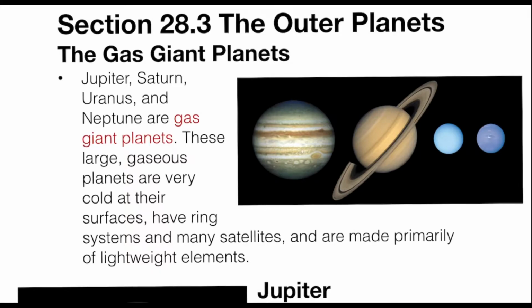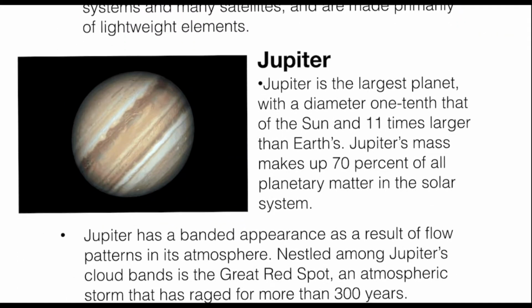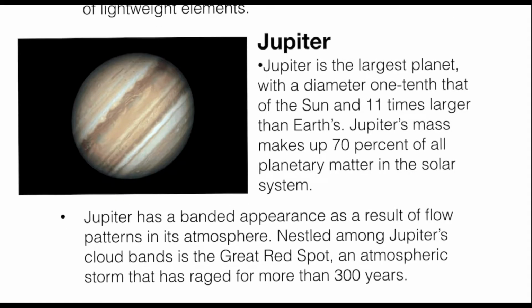So the first one is Jupiter. Now, Jupiter is the largest. So I think of it, if I go by tens, it's actually 11 times bigger than the sun, but I can remember 10. Jupiter's 10 times bigger than the sun, and the sun is 10 times bigger than Jupiter. So that gives you some kind of an idea of the relative size.